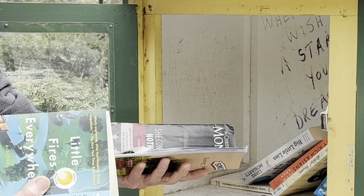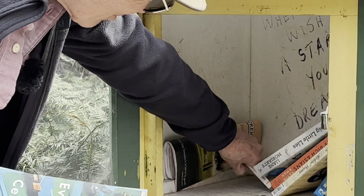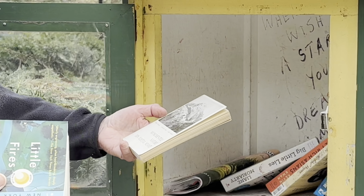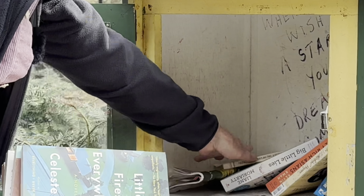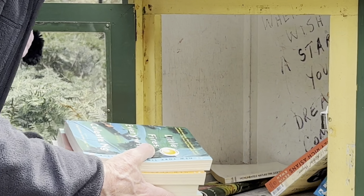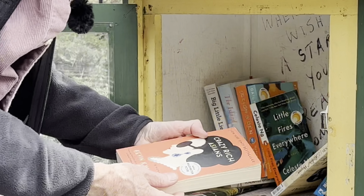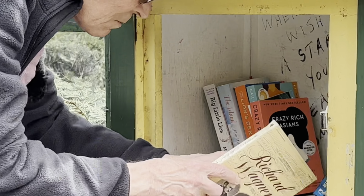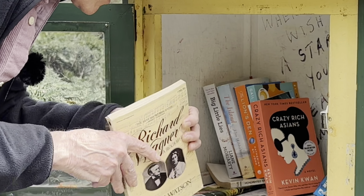Sometimes people put magazines, Christian Science Monitor Weekly. No, that doesn't belong in there. Something about Monument Natural in a foreign language. Big Little Lies. Okay, these are things people would actually want to read in here. Crazy Rich Asians. A biography of Richard Wagner.